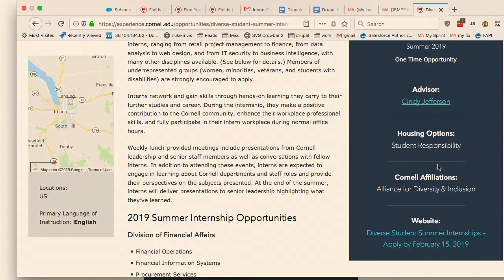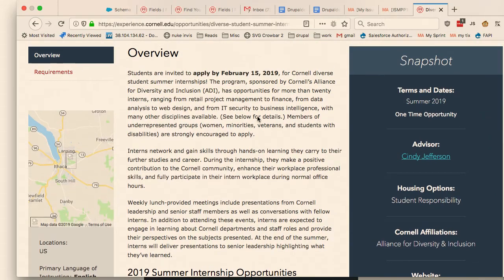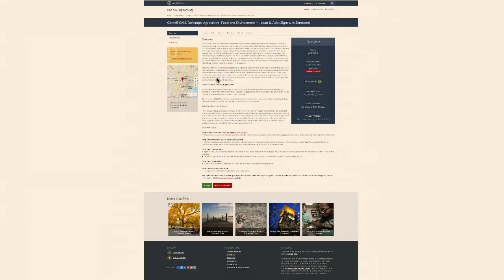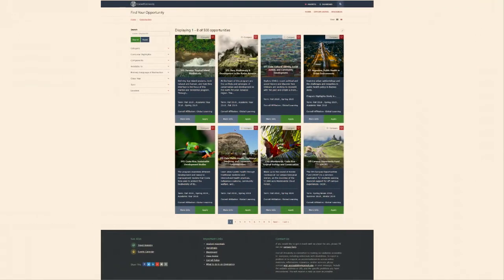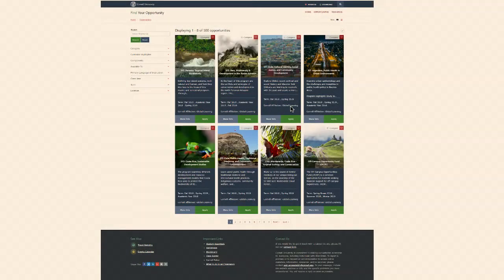So if a program administrator changes some of this data, that gets sent up to Salesforce, and vice versa if it's changed in Salesforce. Obviously, this map is not stored in Salesforce, but the location data is stored in Salesforce and then translated using the Google API. So again, back to the opportunities listing page.